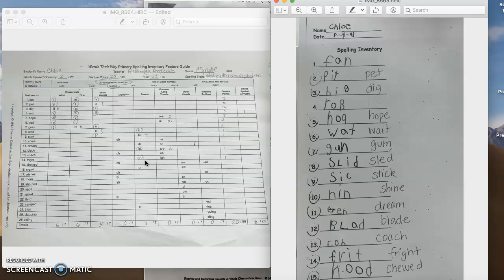So for this reason, I will start instruction with short vowels. This is where we will start. However, I will also incorporate some blends because I see by this feature guide that she is understanding some blends. So I'm going to try to kind of merge these together, but like I said, start with the short vowels. And by looking at the feature score, we can assume that she is middle letter name alphabetic. That's her spelling stage. I said early to middle right here because she's got this over here, she's got these, and I'm using the feature points to be my guide for that. She spelled most of the short vowels correctly, and her power score, once again, is 2.